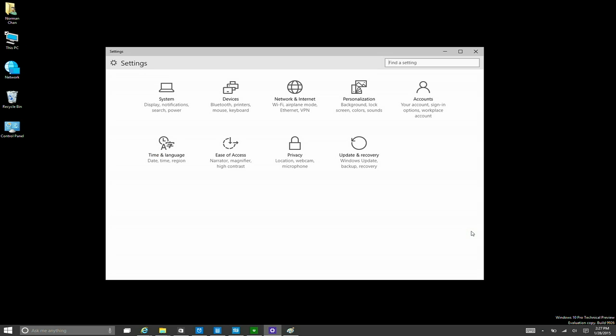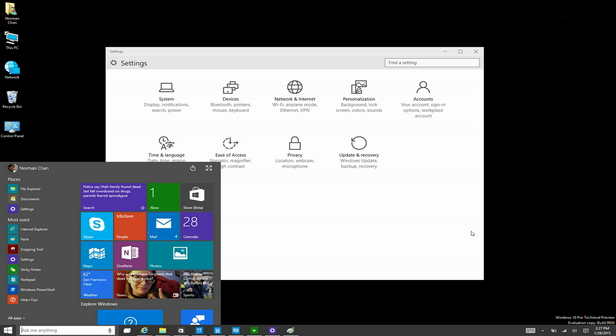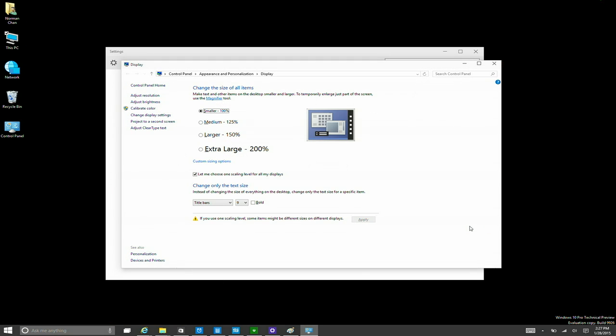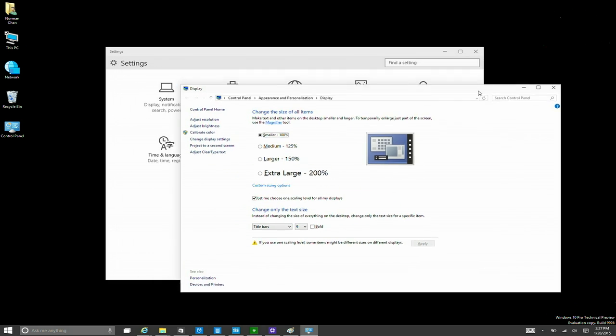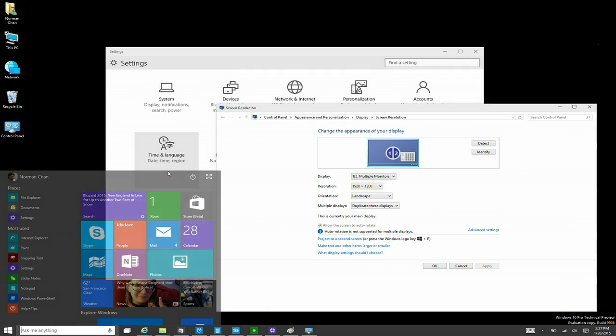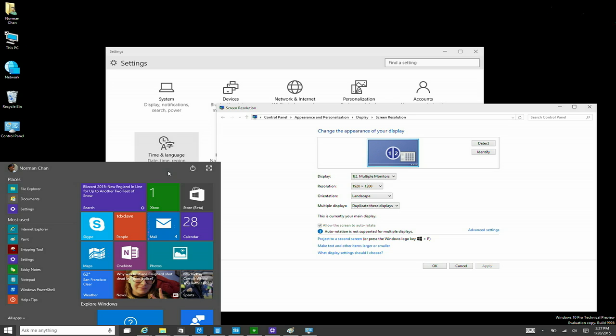I'll give you a clear example. Display resolution, for example. I can type display, and this will open up a modern, actually not a modern style, this is the old control panel style. Right, for adjusting resolution. But if I type in resolution, I don't know why it's not recognizing.